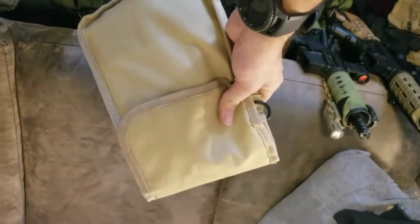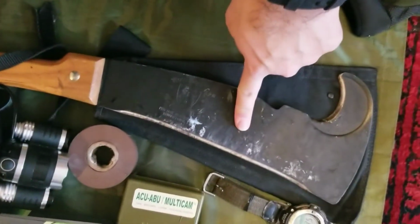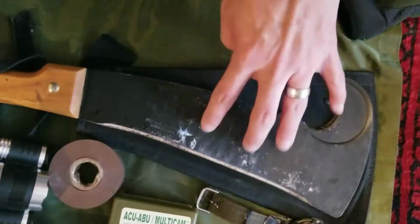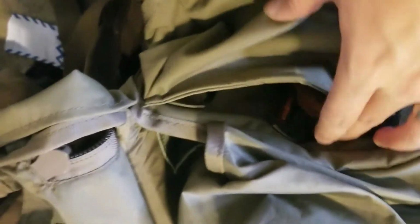Now next goes in my e-tool inside the main compartment. Now what comes next is my Woodsman's Pal. Will go into the side pouch of my pack. Here we go, inside the pack. I love this pack.